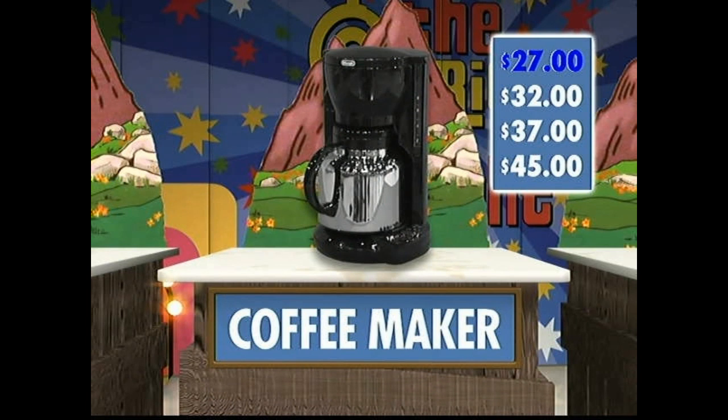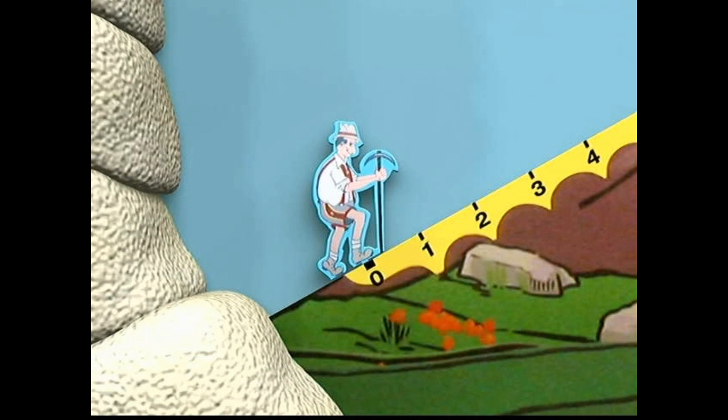Keep the party alive with this 8-cup coffee maker. Great for the office, home entertaining, and the all-nighters in the dorm room. Prep for the next day using the 24-hour timer feature. All right, Yoshi, what is your price? 37. Is it 37? Yeah, 37. Last item.